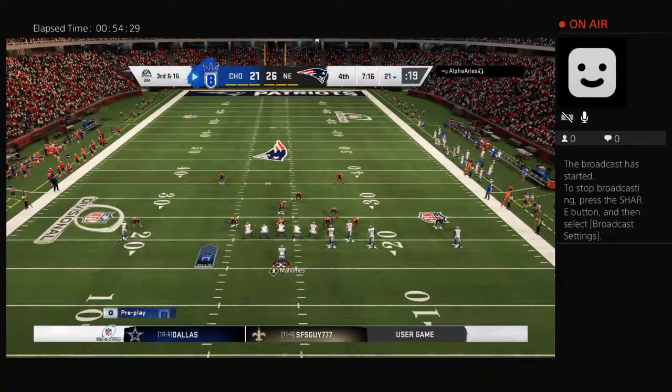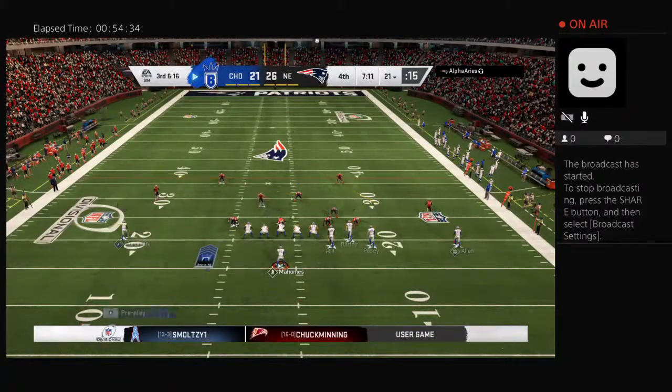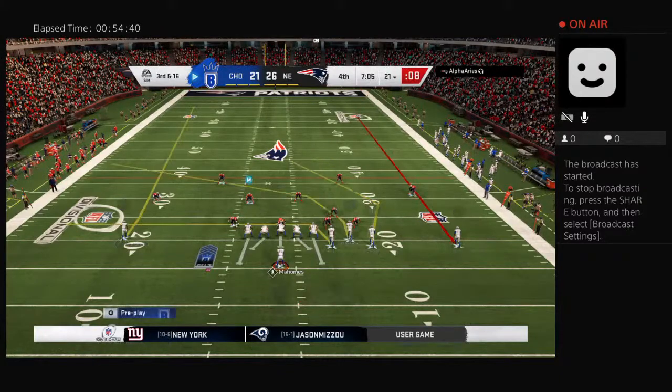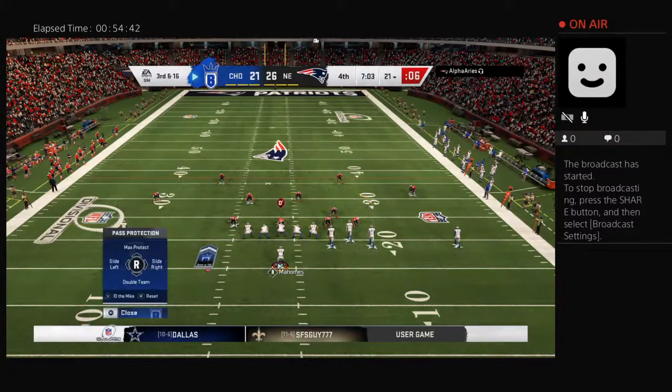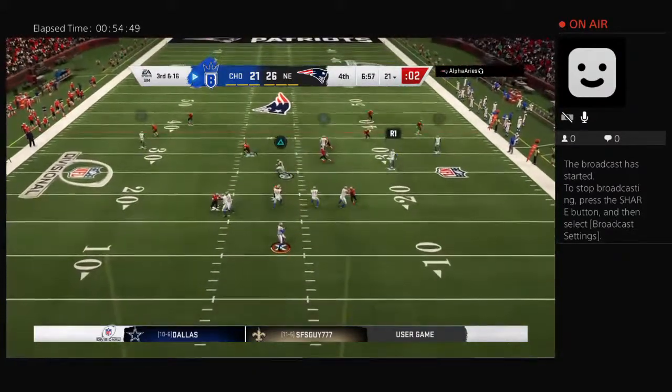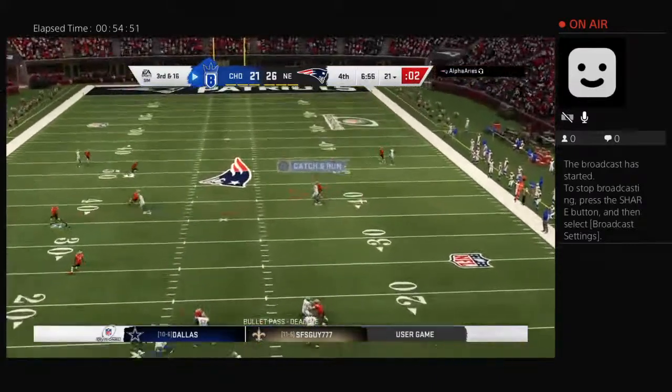Attack! Let's bring it. Let's get our food. You gonna get this, boy? You think you gonna get this? You think you gonna get this? Check 3. Tighten up! Shotgun snap to Mahomes.